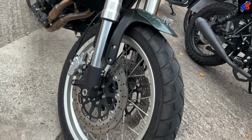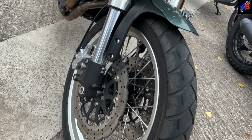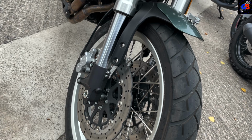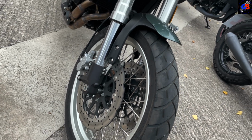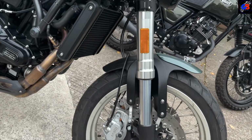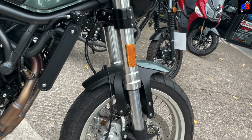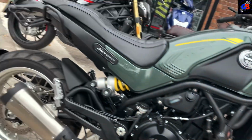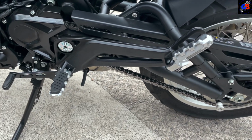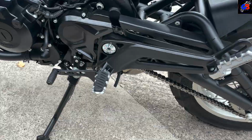Aluminium rims at the front and rear, or aluminum if you're not talking English, which bizarrely didn't sound like English. But they have these aluminium rims front and rear. You've got a size 19 front wheel, 17 at the back. Comes with a side stand only, no centre stand. I don't know if that's an option, I'll have to ask inside. Only a side stand on this one.